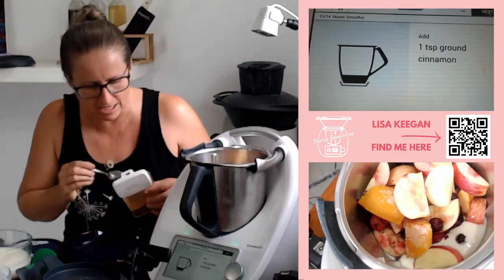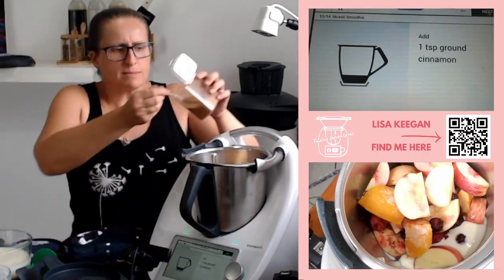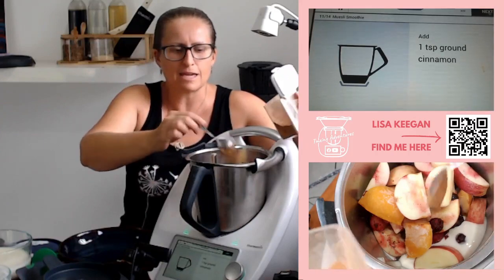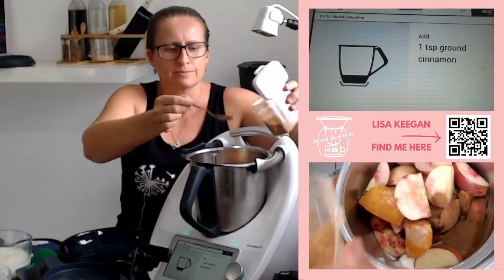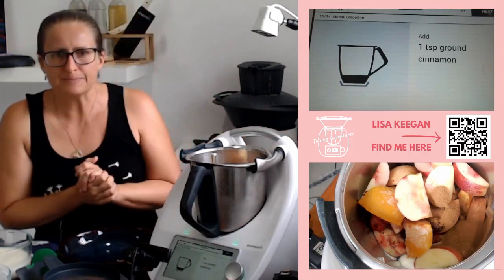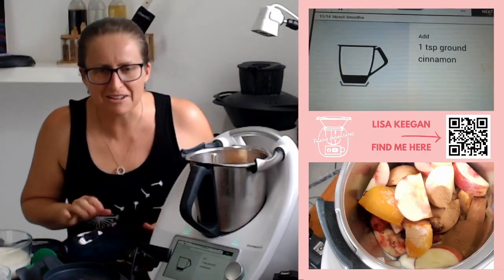Now, obviously it says 1 teaspoon. 3 teaspoons seems a lot. So I'm just going to put in, I don't know, what is that? That's like a heaped teaspoon and a wee bit. We do like cinnamon, but it just seems like a lot of cinnamon. So I'm just going to take that a little easy.